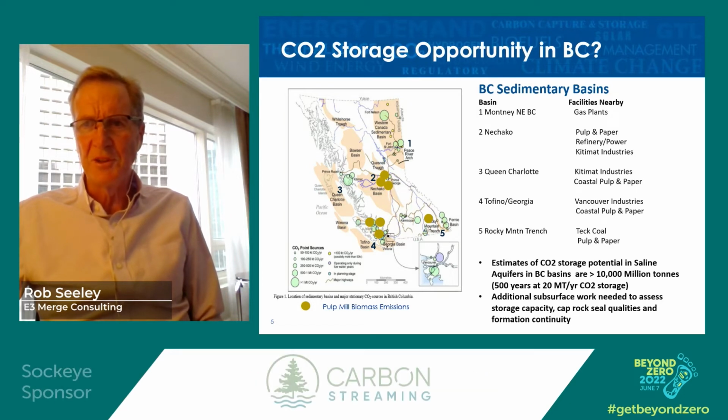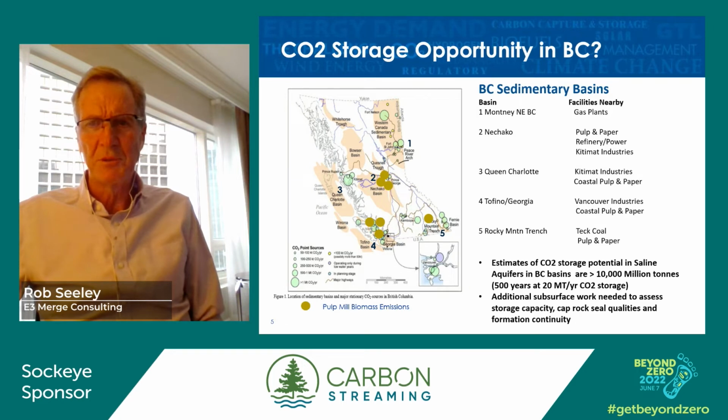Some early estimates are 10 billion tons of CO2 storage capacity, which is 500 years of storage if you were capturing 20 million tons per year of CO2. So that's a lot of storage. I don't think we're going to be short on storage.